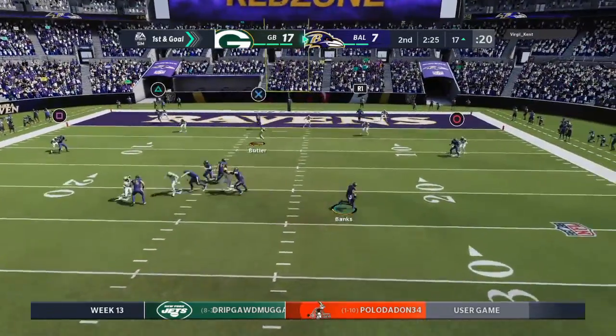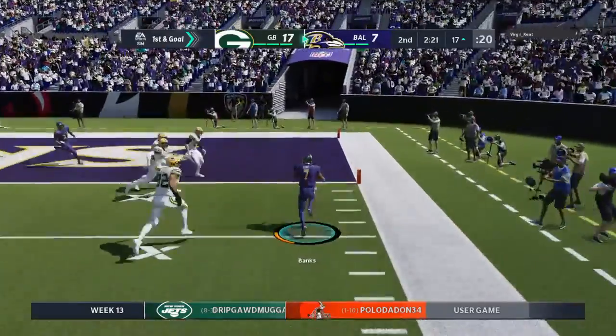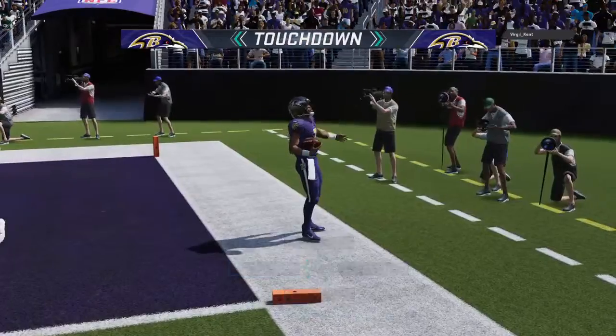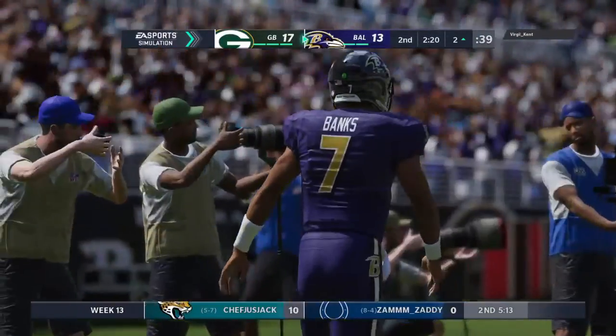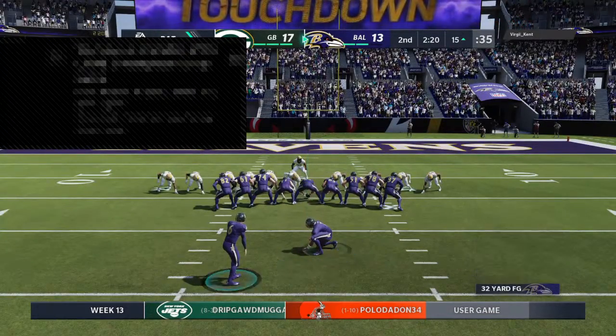Operating from the gun, Banks. And he'll take it into the end zone for a Ravens touchdown. I don't even know who that is. How about that? Their quarterback, his first year. And the Ravens have cut it to within a score.